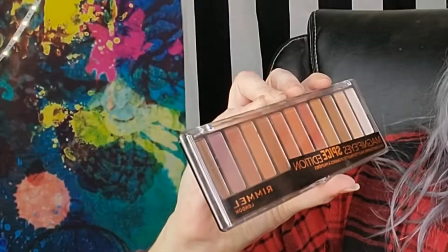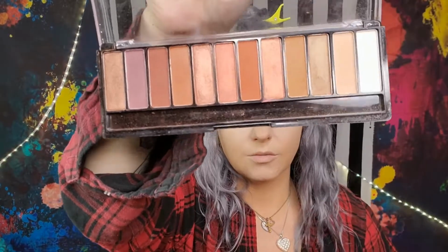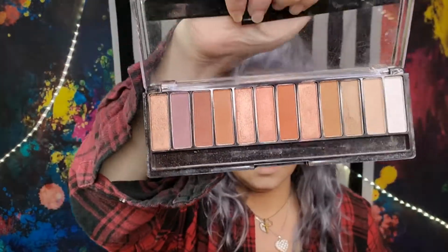For eyeshadow, I have this and I never used it. I swatched it on my fingers a little bit. It's the Magnified Spice Edition Eye Contouring Palette, and that's $7.29 at Target. Some autumny, maybe summer tones and some golds. Little color to set your eyes with. But I'm going to use an old favorite.